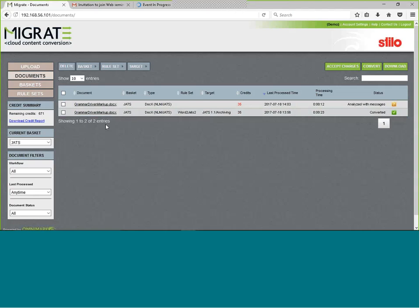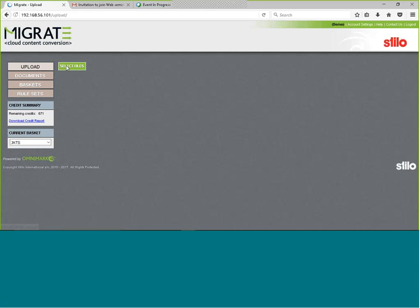So what I will do is I'll go briefly through the normal workflow in a Migrate portal, take a quick look at the document that we're converting, show you quickly the output that we've got, and then I'll show you the rules editor to show you how we created the rules and how you could go about modifying them if you needed to. So first step, naturally, is to upload a document.